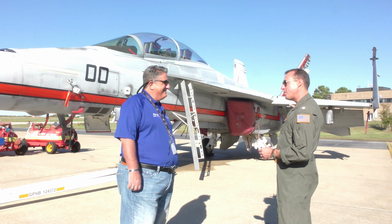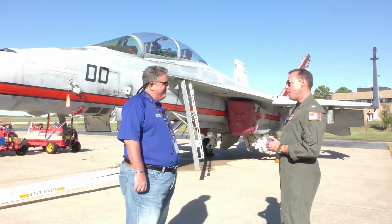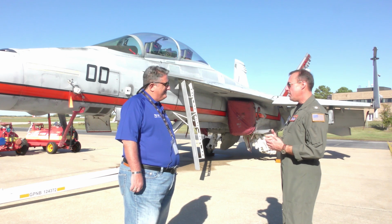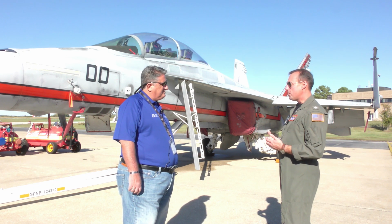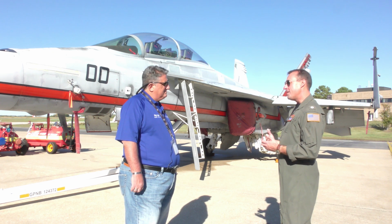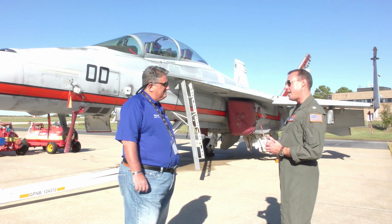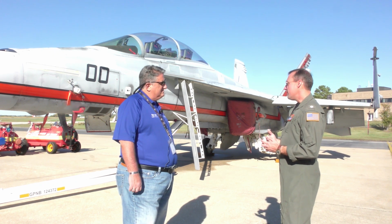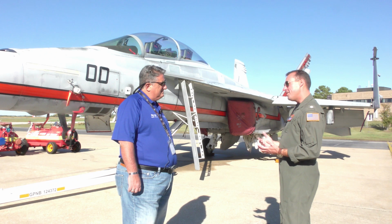I've got 12 flight control surfaces on this airplane, but I've only got the traditional stick and pedals. So when I make an input, I'm asking the aircraft for a certain response. If I'm at high speed, I'm generally asking for G. As I transition to low speed, I'm asking for angle of attack as I get into the slow speed, high AOA maneuvering. And the airplane does it automatically. It does it very well.